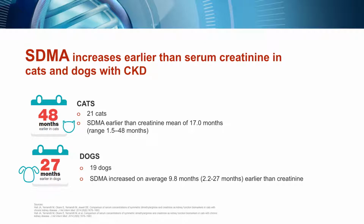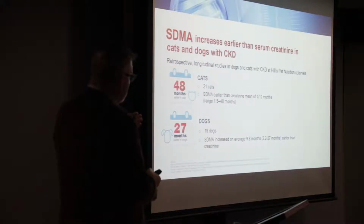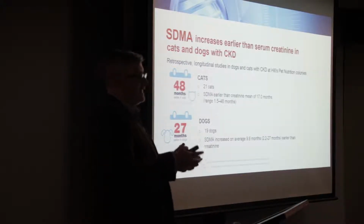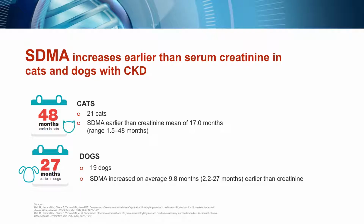There was some work done out of Hill's Pet Nutrition in the States. This is not a research colony with dogs and cats in little cages. They live a pretty grand lifestyle here, and they've got dogs and cats in lots of different nutritional studies. And some of these animals have developed kidney failure over the time that they're in there. When they looked at the dogs in this group, on average, the SDMA went up 9.8 months earlier than the creatinine did. In cats, it was on average 17 months earlier than the creatinine. So it has the potential to give us indication of loss of renal function much sooner than creatinine.